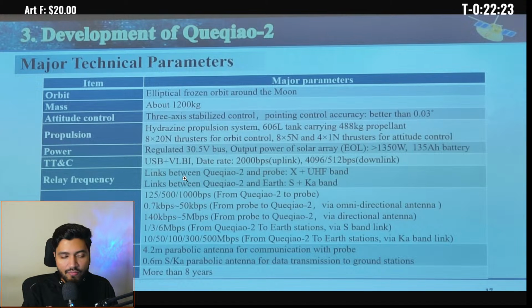So these are all the parameters we have. The mass will be around 1200 kilograms. Elliptical frozen orbit, around 7,500 by 500 kilometers, something like that, at 54 degrees inclination. It has a 3-axis stabilized control propulsion system. You can see it has 6 hydrogen propulsion thrusters. For power, it has 2 solar panels.